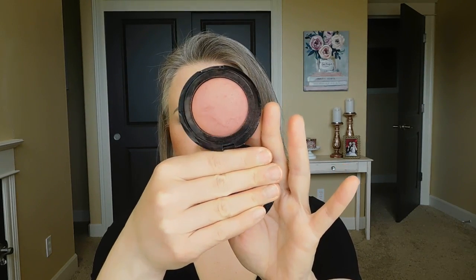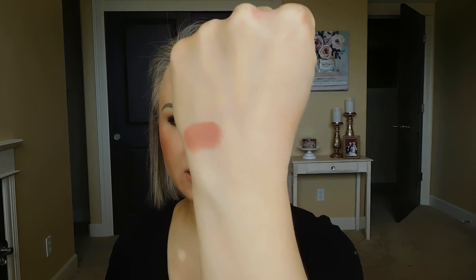So again, a fair amount of product. These blushes usually last me for a long time. It's hard to put a dent in them. This here is the Romantic Rose, and I'm gonna give you guys a swatch. This is just a beautiful neutral rose. There it is on my finger. I'm gonna swatch it kind of heavy here so that you guys can see what it looks like on my fair skin.